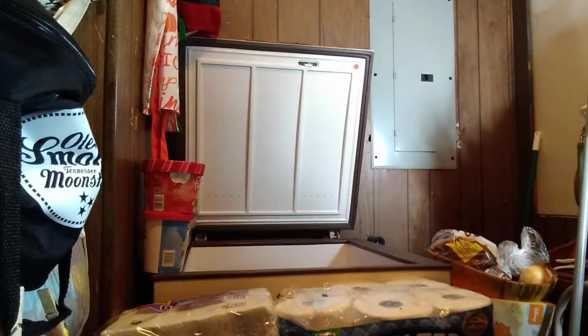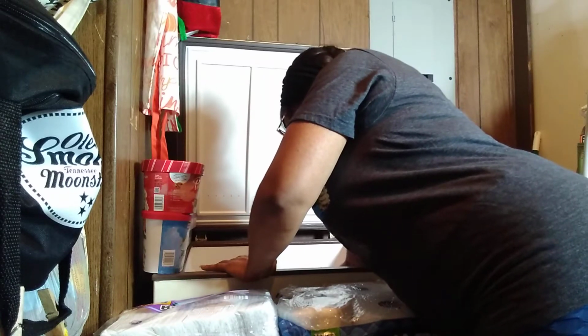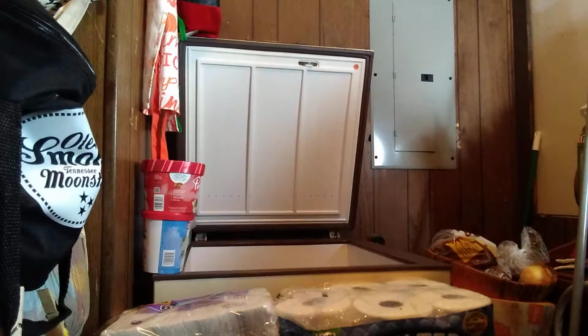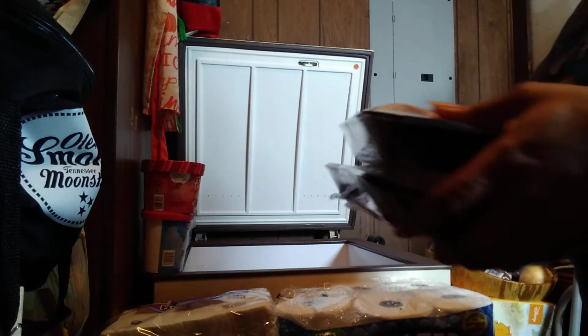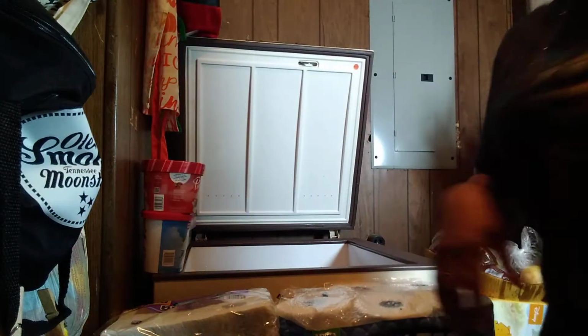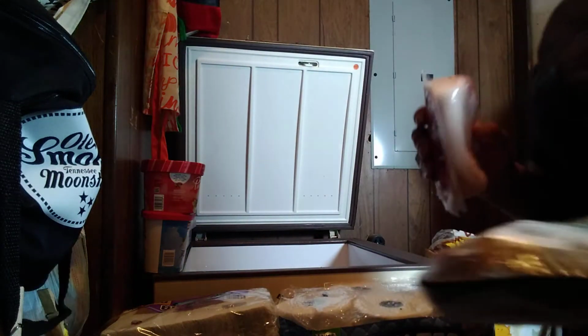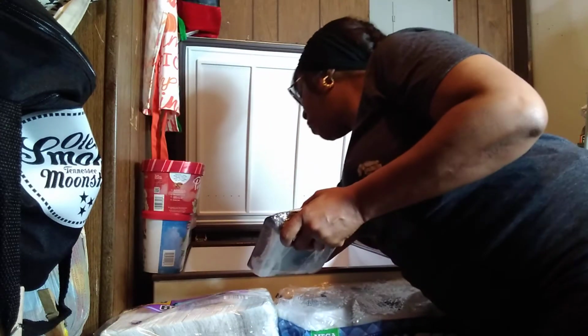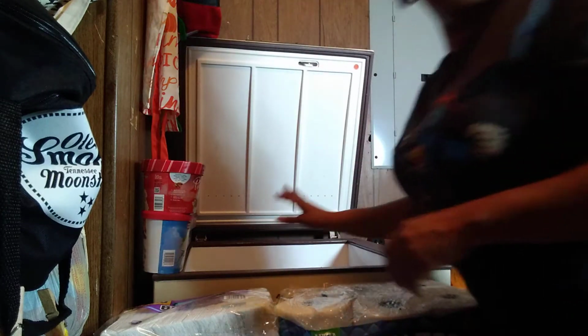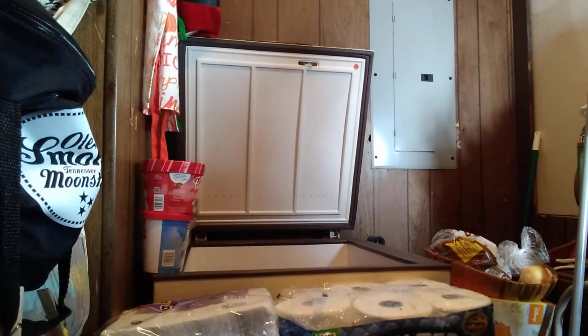I have a couple packs of chicken wings over here. More chicken wings. Y'all know I like my wings. I've got some salt pork and smoked meat, and I have more of this over in my other freezer. And this is just for seasoning greens and beans and, you know, things like that. Get you a pot of beans. And then I have more smoked meat.